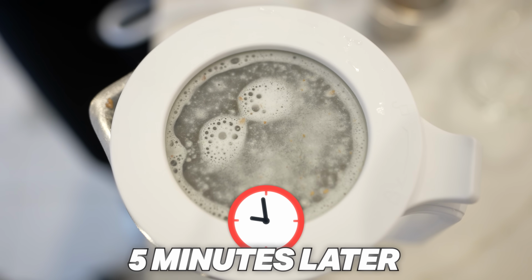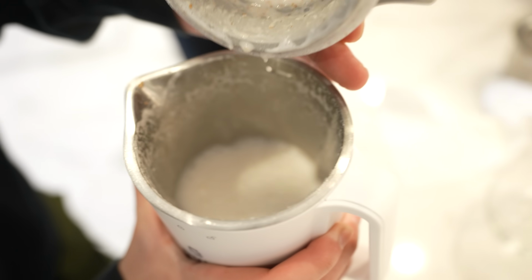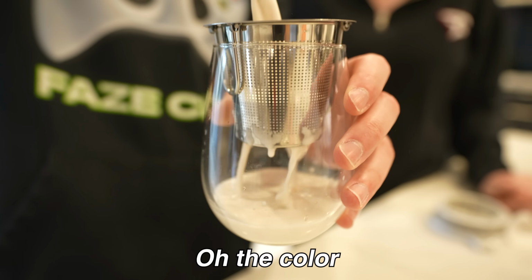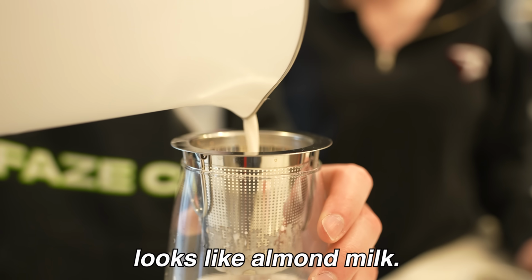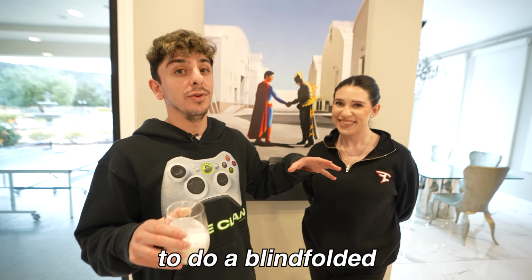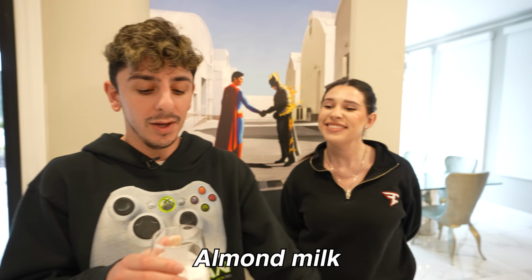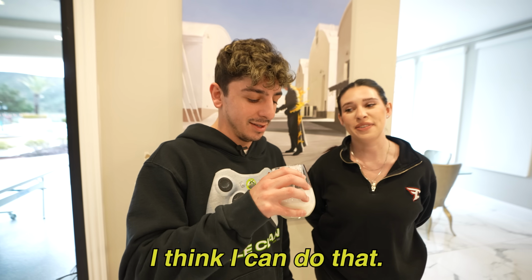Oh! And it is done. All right, first look. Oh my gosh. Oh, the color and consistency looks like almond milk. So I wanna give this a try, but I want Kaylin to do a blindfolded taste test and try to see which one she thinks is the store brand almond milk or the one we just made. I think I can do that. Okay, let me try it.